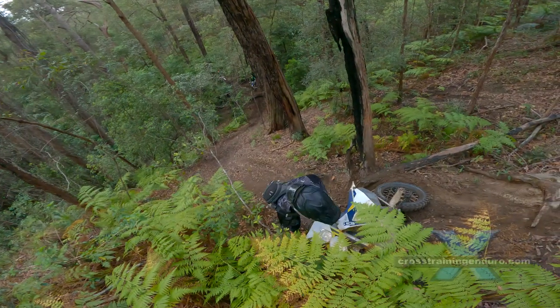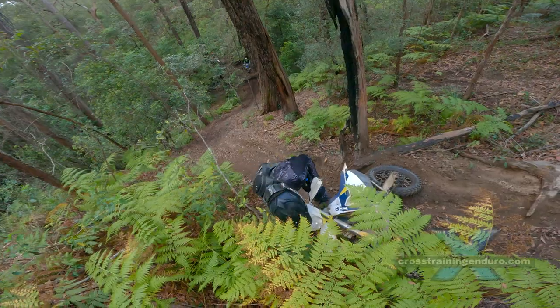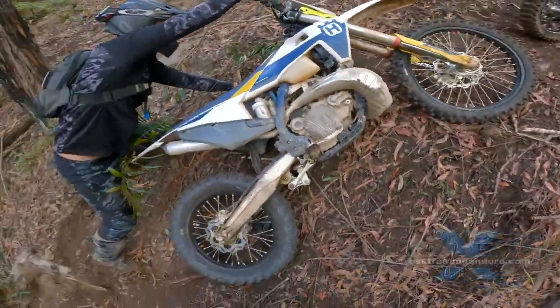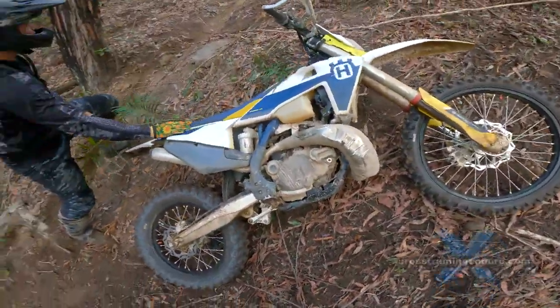Started. She's on the starter motor or something. You okay there? I offer to pull the bike up so we can avoid wrecking the track with wheel spin. Oh, sorry. No. I ran out of space to move.